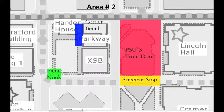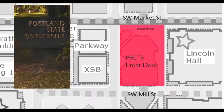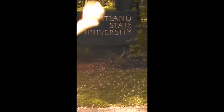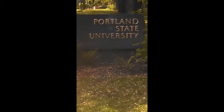So our area is Area 2. That's between Science Building 1, Lincoln Hall, Market and Mill. My area here is what we're calling PSU's front door, between the XSB and Lincoln Hall and Market and Mill, where you see this sign.